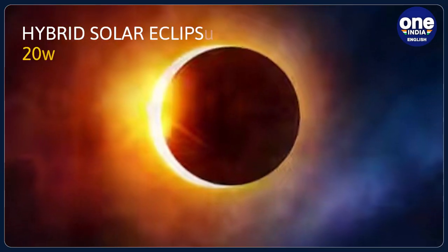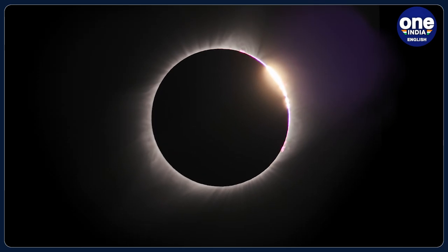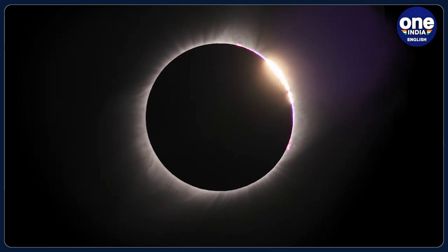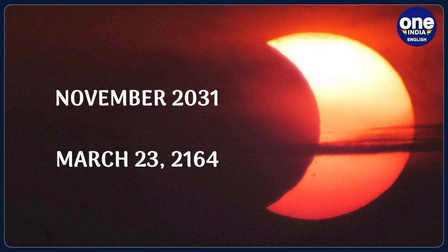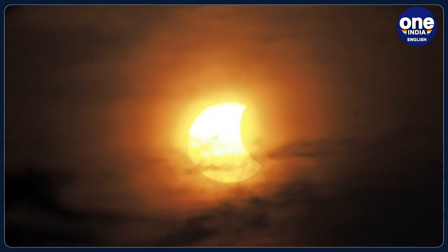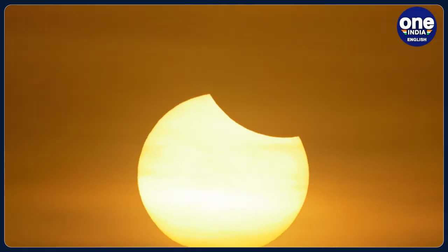We will witness a hybrid solar eclipse on 20th April. The last eclipse of this type occurred almost 10 years ago on November 3rd, 2013. The next hybrid solar eclipse after this month will occur in November 2031 only. Then after that on March 23rd, 2164. So who are the lucky ones who will be able to witness this rare event this time?